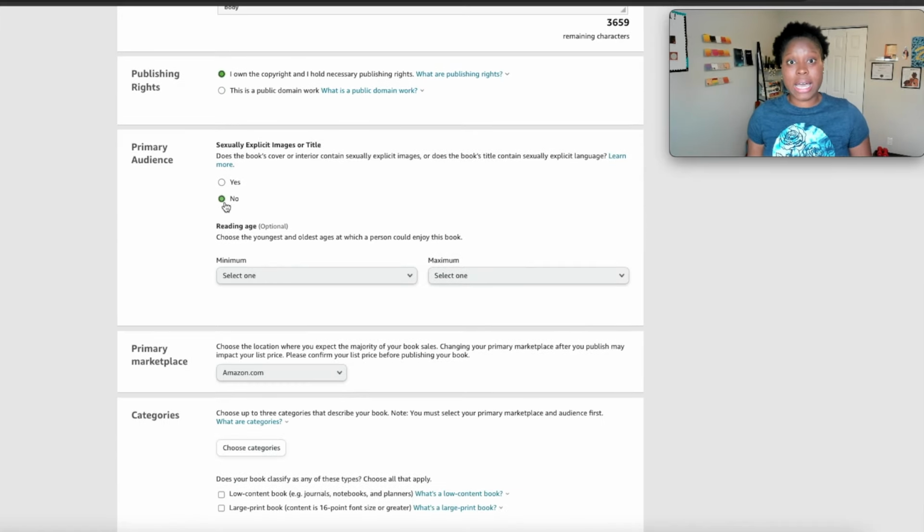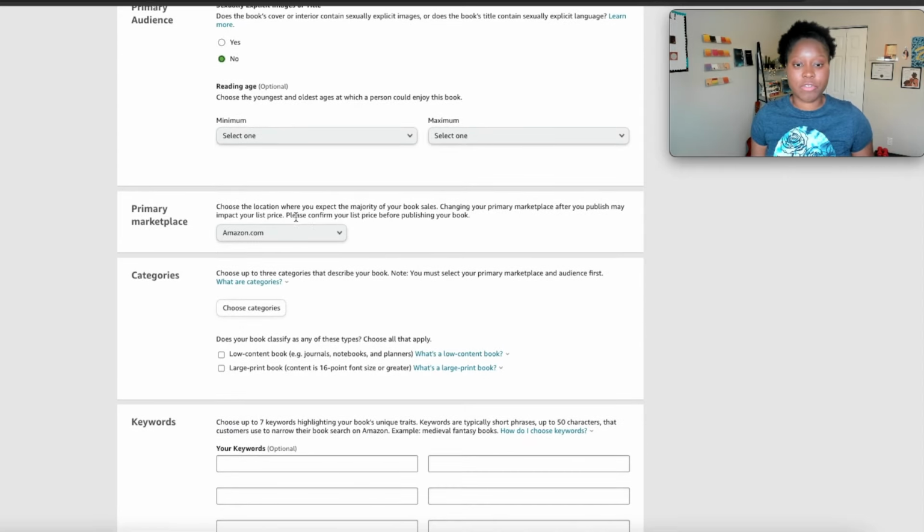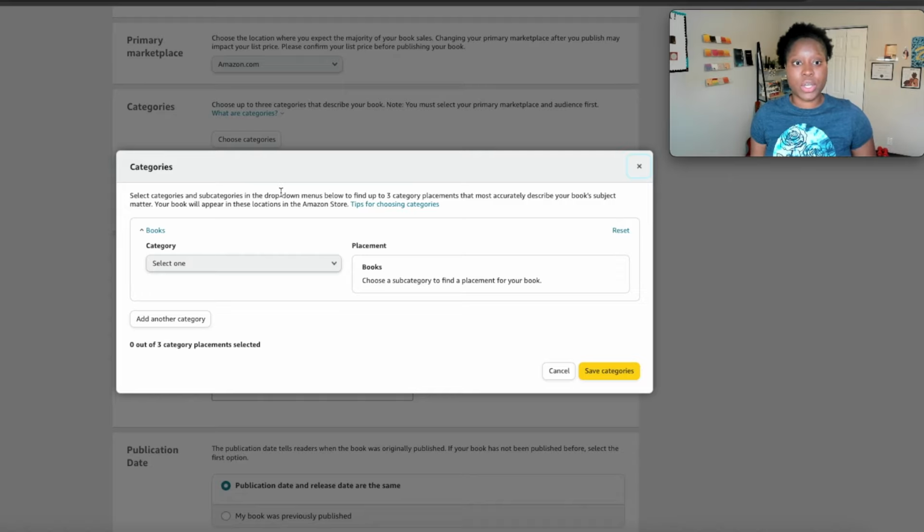No, my book does not have any explicit images. I don't need to select a reading age because I don't have any explicit information in there. I do want my primary marketplace to be Amazon.com. So that's the one that we have here in the US. Choose your book categories. You can use a tool like BookBolt again to help you get some categories, or you can just browse through what Amazon has and see what fits best.